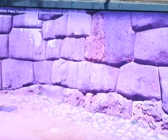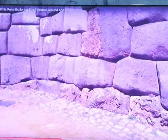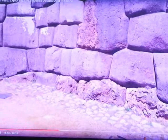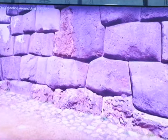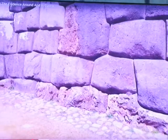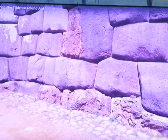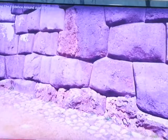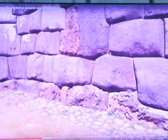In Cusco, this is Megalithic Peru, exploring the evidence around and in Cusco by Brian Forrester, and it's about 16 minutes and 18 seconds into that video, and you see this one unique stone that was a broken repair patch job with a stone from a much older and aged rock quarry, and they were able to analyze all the jagged edges and cut the other stone to match it, patch it, and they just continued forth with the rest of the wall. Very impressive.